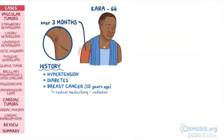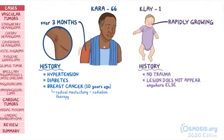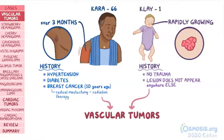mastectomy and radiation therapy. Clay is a healthy 1-year-old infant brought by his parents due to a rapidly growing red bump on his face. He has no history of trauma, and the lesion didn't appear anywhere else. Physical examination reveals a raised, bright red nodule on the left side of his face and no other abnormal findings. Now, both Kara and Clay have vascular tumors. There are many types, so it's best to classify them into benign and malignant tumors.